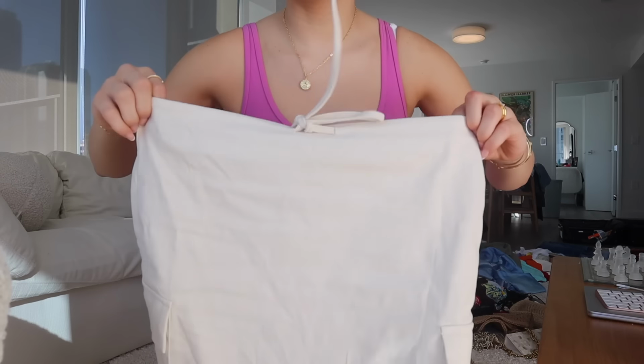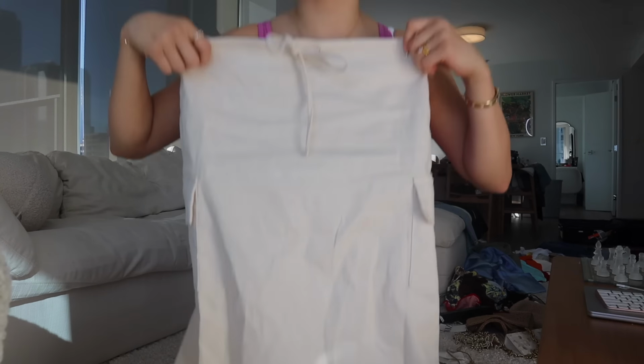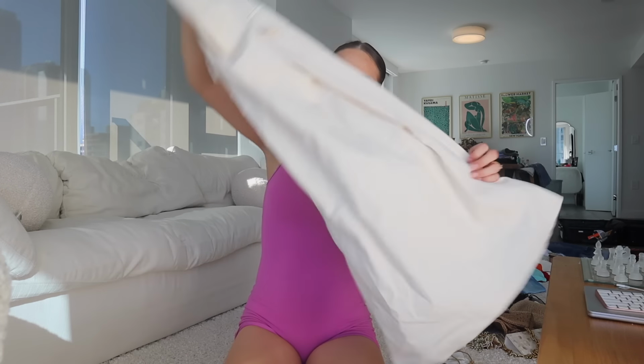Actually, I lied. I have one more skirt that I'm bringing. I just purchased this one, but it's from Princess Polly, and it's got pockets on it, so I love that it looks like a little bit of a cargo vibe. But yeah, she's cute. I actually don't know 100% if I'm gonna bring this, but I'm just gonna fold it with all my clothes, and then if there's extra room, I might bring this.